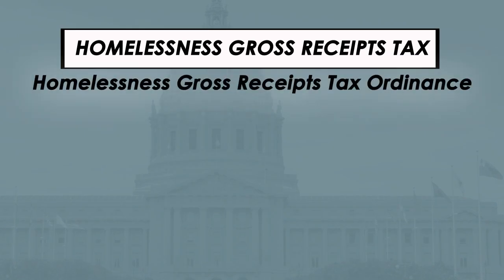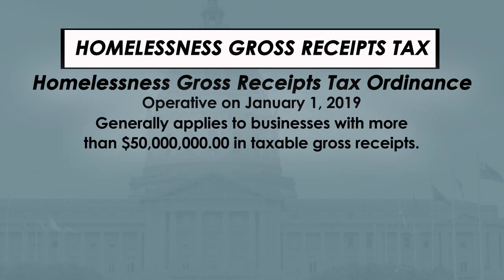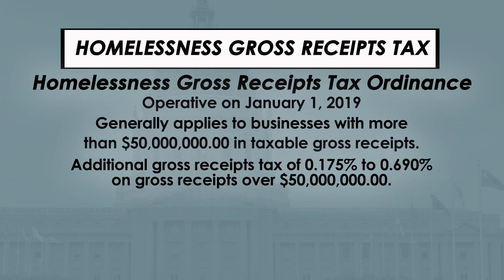The Homelessness Gross Receipts Tax became operative on January 1, 2019. This tax generally applies to businesses with more than $50 million in combined taxable gross receipts and to all businesses that pay the administrative office tax. In addition to the existing gross receipts and payroll expense tax, this measure imposes an additional gross receipts tax of 0.175% to 0.69% on gross receipts over $50 million.